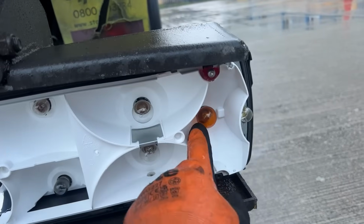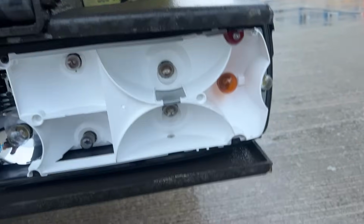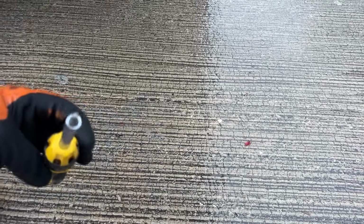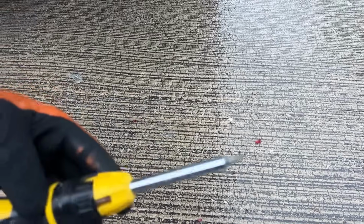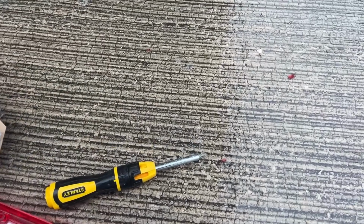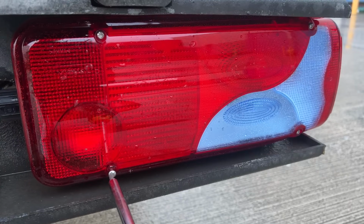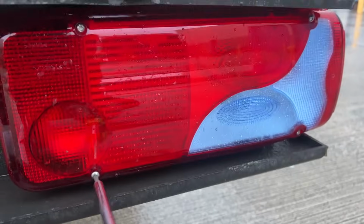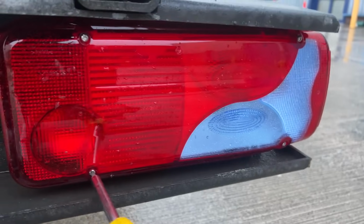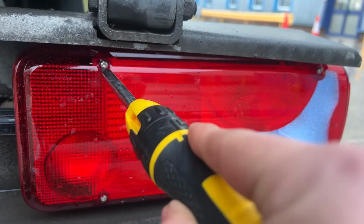Got to do a quick light bulb change, so I've just fitted a new bulb there. I'd always recommend everybody to carry one of these little multi-tools, especially with the star head ones. Always carry one of these around and a couple of spare bulbs. You never know when you're going to need them. And just like that, done. Literally a 2-minute job. Don't over tighten them as well. Tighten them, but not over tighten them, if you know what I mean.